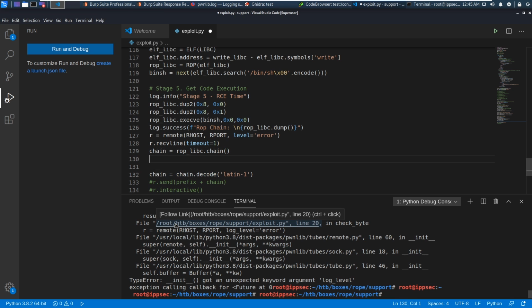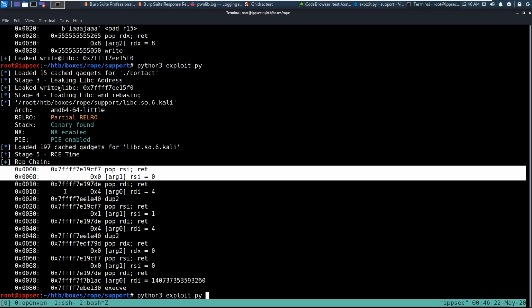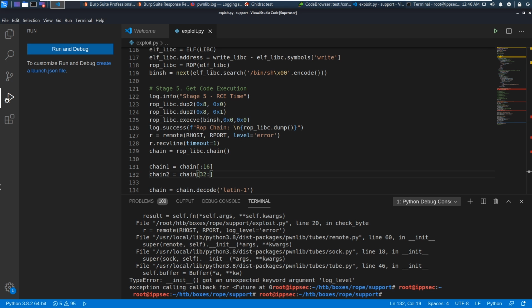And then the chain, we'll do chain 1 is equal to chain 16. This is going to grab everything up to 16. And chain 2 is equal to chain, this one will be 32, and 32 goes on this side. So what we just did was 16 is grabbing this, and 32 is grabbing this. So we're grabbing everything but these 2. So chain is equal to chain 1 plus chain 2. And this is remove first dupe.